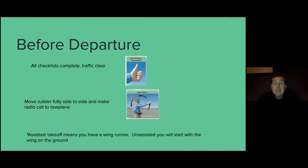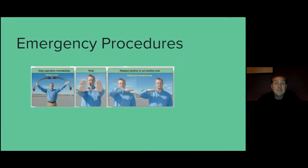So assisted takeoff means that you have a wing runner, which is nice, but you will also practice unassisted takeoff. So that means that you're going to start with your wing on the ground. And we'll talk about the proper procedure for setting up for an unassisted takeoff with a crosswind or without a crosswind in just a little bit.